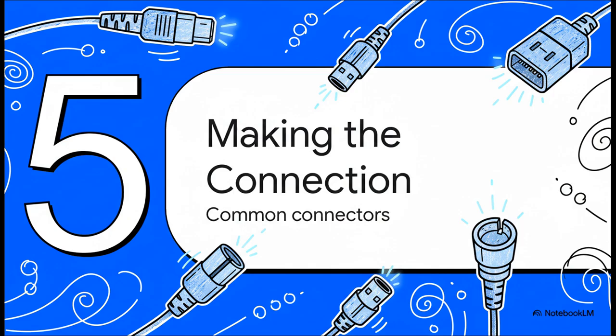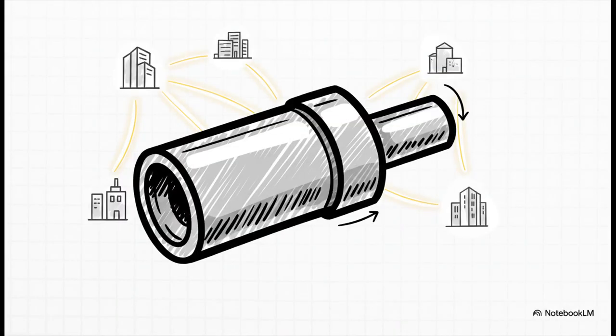And finally, let's talk about how we actually plug these things in. I mean, you can't just stick a bare strand of glass into a network switch, right? You need these specialized connectors on the end of the cable. First up is a real classic, the straight tip or ST connector. You'll often see these in what we call wide area networks, connecting different buildings or campuses, where having a rock-solid, reliable connection is just absolutely critical.